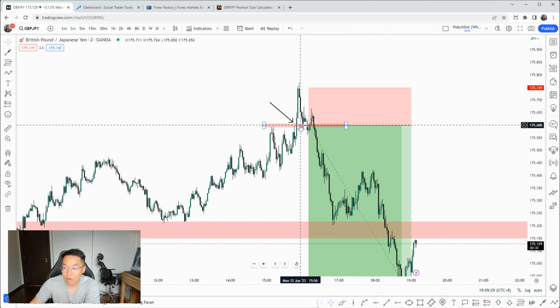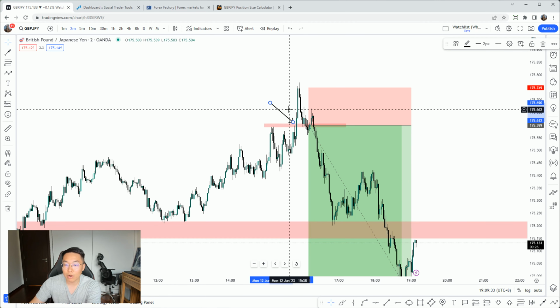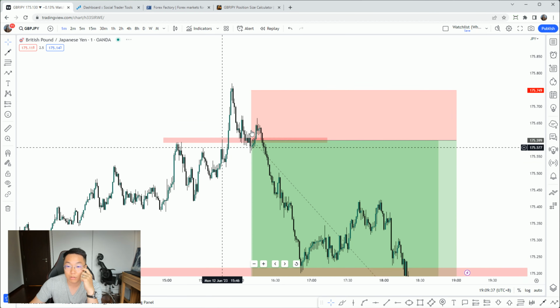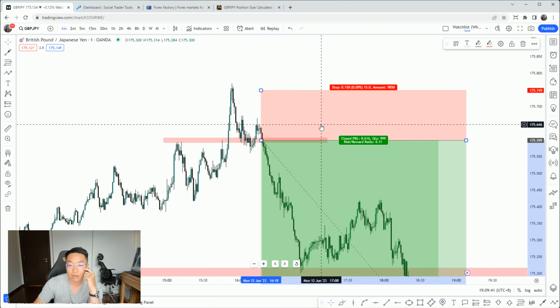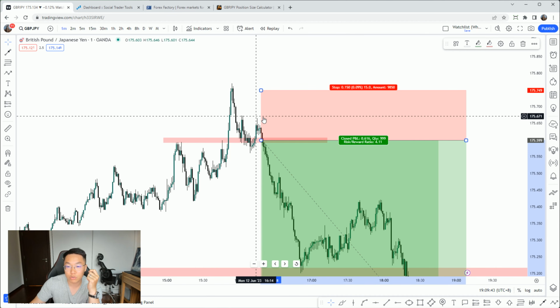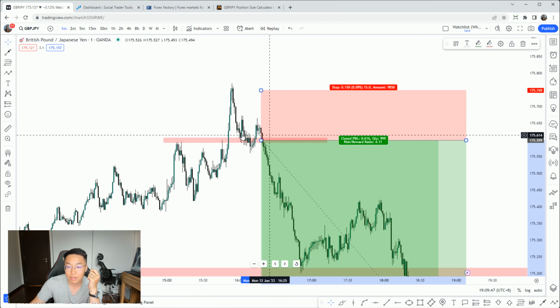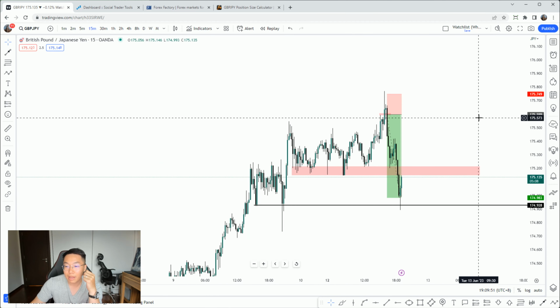We have a breakout above 175.60, it came all the way back, and look at what happened after. We have multiple failures here and a slowdown. My entry was right here after seeing that price wasn't able to even close back above the intermediate high. That's why I decided to take a short, then went back to the 15-minute and held the position.